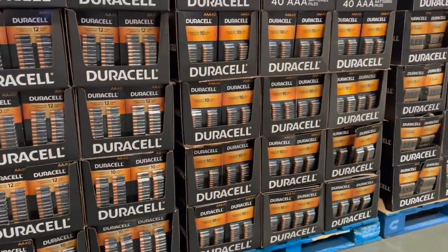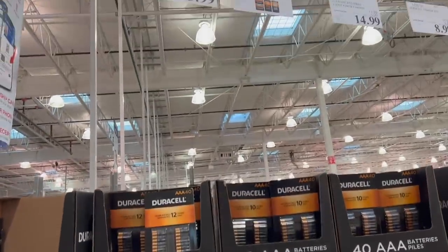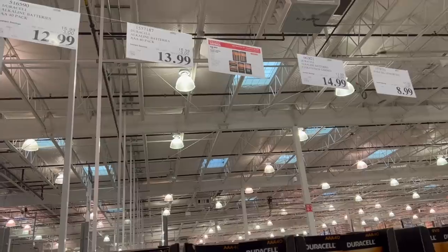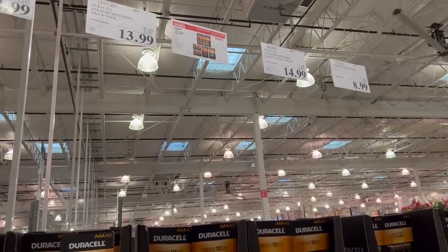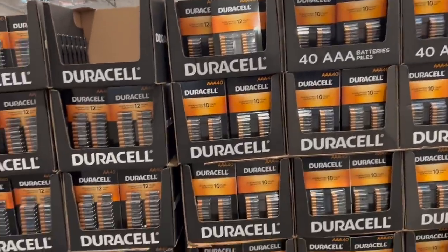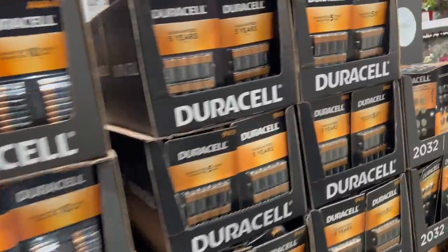And batteries. You can't forget the batteries at Christmas. Everybody, do not forget your batteries, please. And varying prices on the different kinds of batteries, but all of them $3 off. Double A's, triple A's, 9 volts, also lithium batteries. I think the D batteries and the C batteries are on sale too, but they don't have any up here. We might have to check when we get back there to see if those are on sale. I think they are.